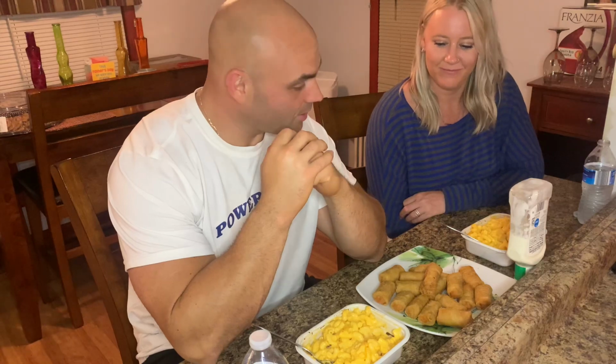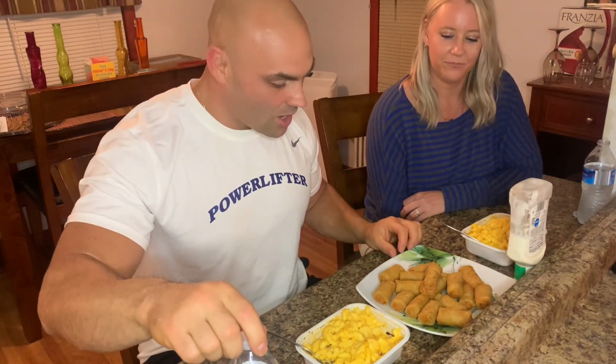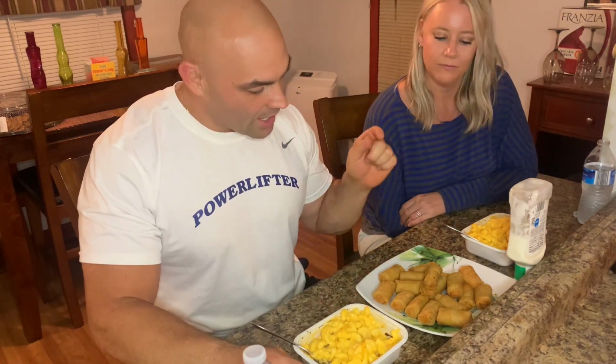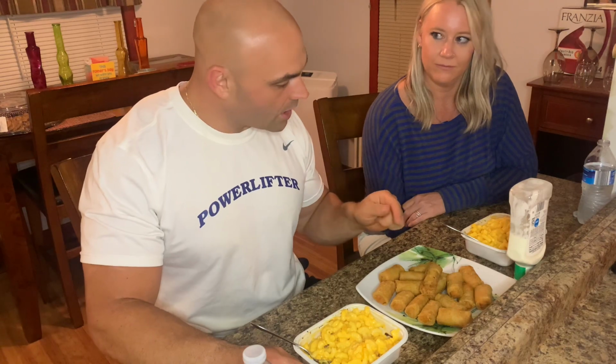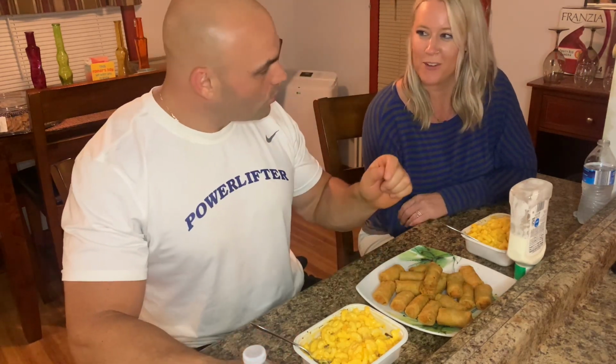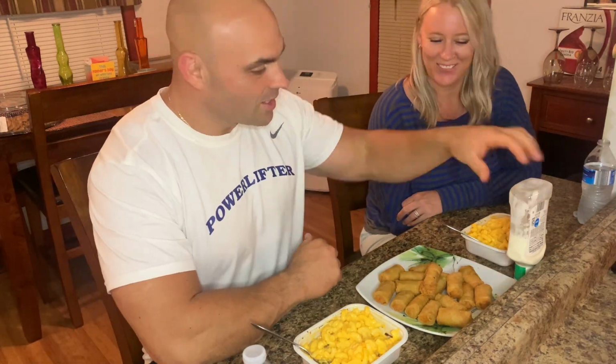Okay, we are back with yet again another cheat meal. And we have gone with Stouffer's mac and cheese and our buffalo chicken bites, correct? Correct. Buffalo chicken spring rolls. Buffalo chicken spring roll bites.